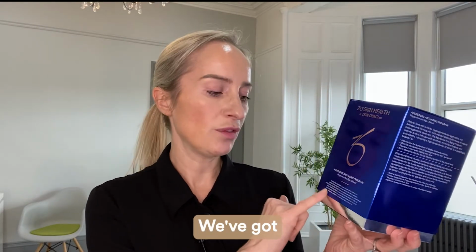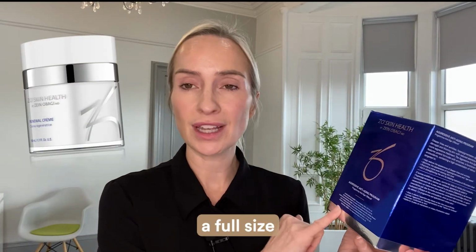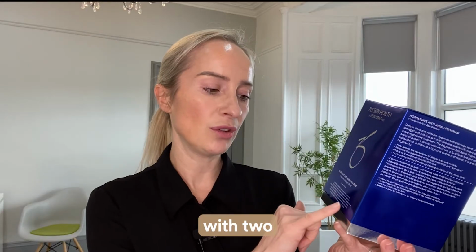Then the two key treatment products within this kit are Radical Night Repair, which is a 1% retinol, and that can be used every night. And then to support hydration, because you might get some anticipated reaction from the retinol, we've got the Zeo Renewal Cream, a full size one at 50 ml. So it's a really good value kit with two full size treatment products in there.